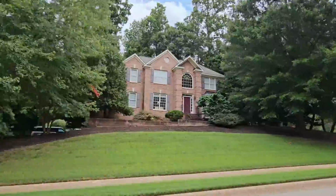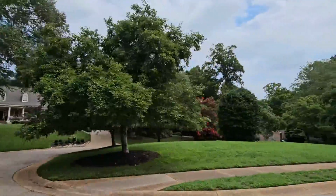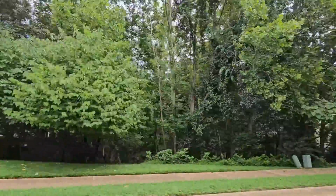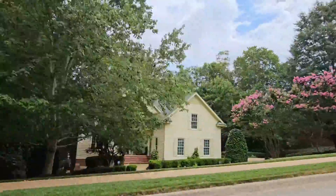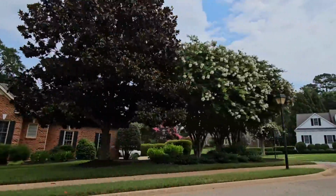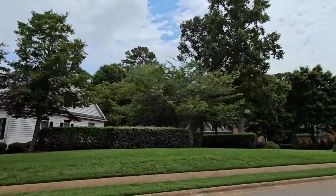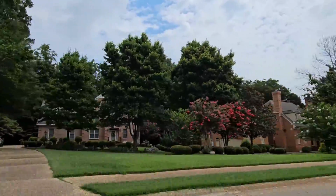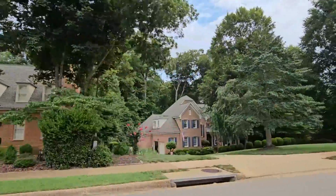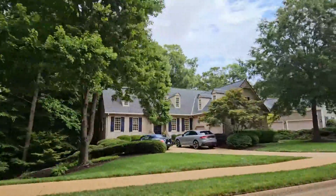So speaking of being in Williamsburg, so we're in city of Williamsburg, and the big benefit there is the tax rate. So you're really only looking at 62 cents per $100 of assessed value here in city of Williamsburg, which means if you have a $1 million house, your annual real estate taxes are $6,200. Now, that is phenomenal. It is significantly below the national average of $1.07 per $100 of assessed value.